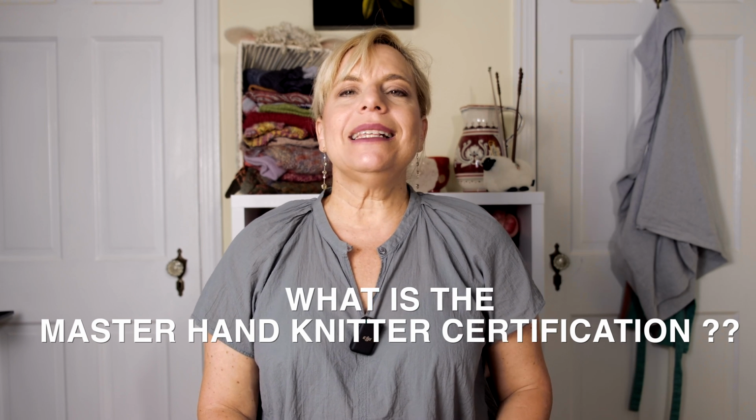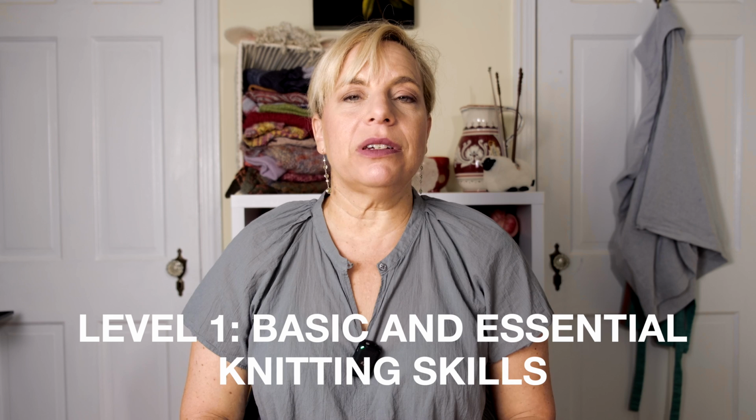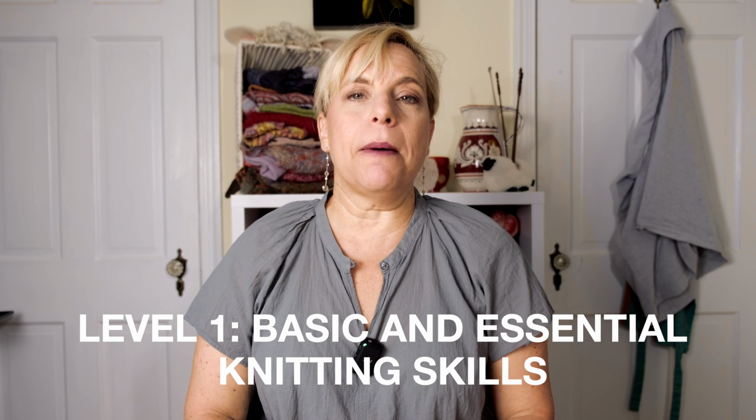So first of all, it is an educational program, and it involves a structured, self-guided research and knit format. There are 3 levels that a knitter must complete in order to be certified a master hand knitter. I just completed level 1, which is all about demonstrating proficiency in basic and essential knitting skills.